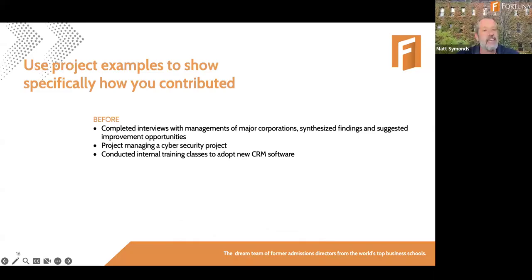Where are we going to go next? Right. Again, project examples for contribution. Now, how does the candidate approach this one? We've got more of those cybersecurity projects.